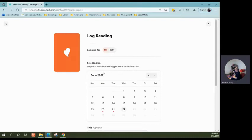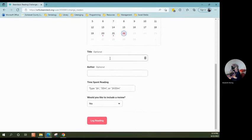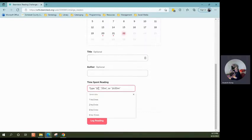And we go to log minutes. As for Summer Quest, we are logging by minutes. Select the date that you want to log for. Now you can put the title and author of the book that you're reading. That is optional. You don't have to do that. Time spent reading is what you want to look at.